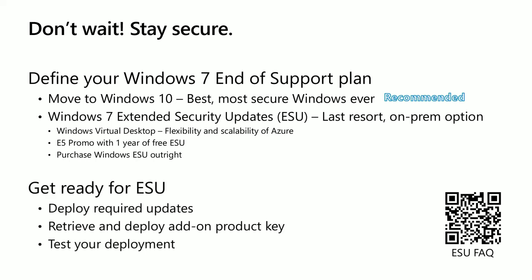Once you've got your plan, if your plan is ESU, go ahead and get your key now, deploy your required updates now, install and activate that key now, and most important, test your deployment to make sure you're ready.